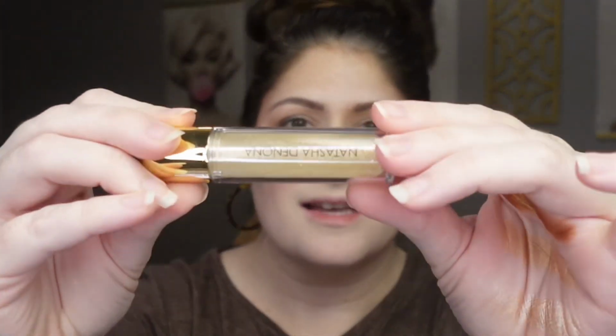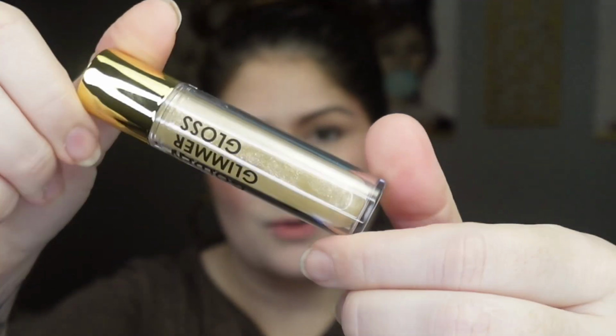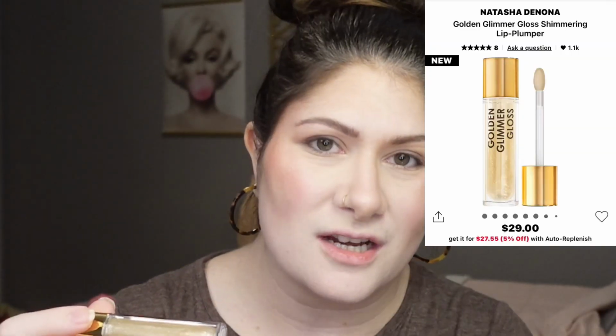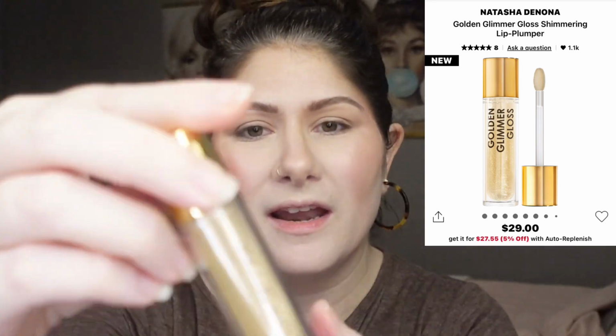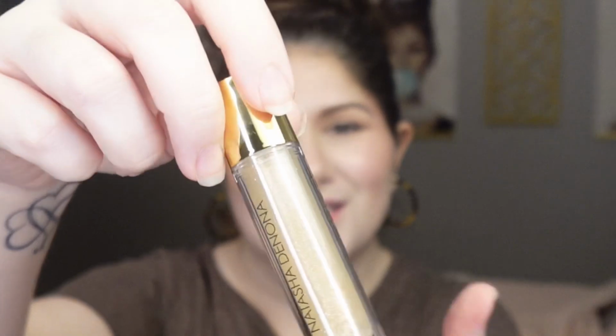So I did pick up the Golden Glimmer gloss. This is what it looks like. I'm really curious about this one. It does retail for $29. And again, just like everything else in this collection, this is a Sephora exclusive. So you can get it on Natasha Denona and get it on Sephora. But this is what it looks like. We do have a little bit of a different component for Natasha Denona.